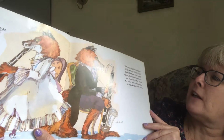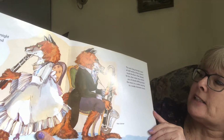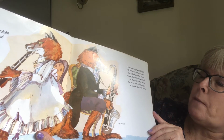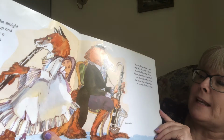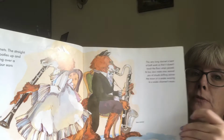This very long clarinet is bent at both ends so that it doesn't touch the floor when played. Its low, slow notes may remind you of clouds drifting across the moon or a snake swaying to a snake charmer's music.